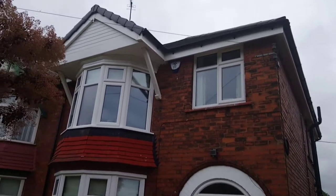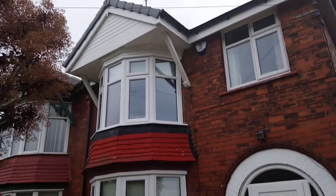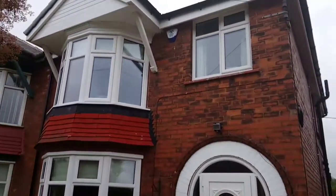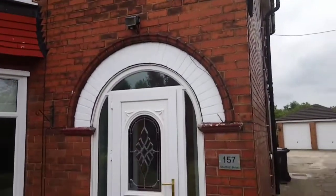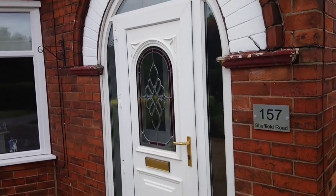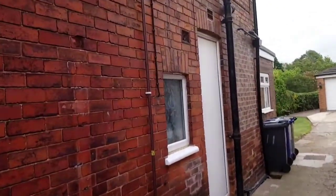Okay, so this is the house I've come to price. A bay window I normally charge just £5 for a bay. So we've got the bay upstairs, the bay downstairs, so that's £10 in itself. The windows here, for that window I will charge £1.50. So we've got £11.50 at the front. The door, just put that in for £1, so that would be £12.50 just for the front, if we base it on that calculation.